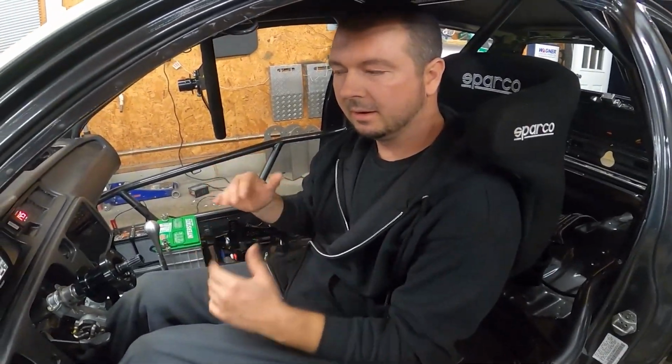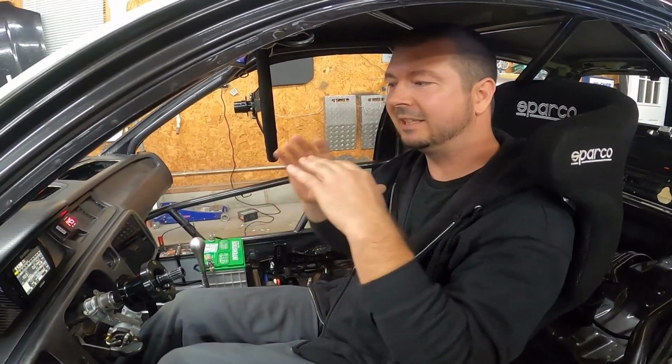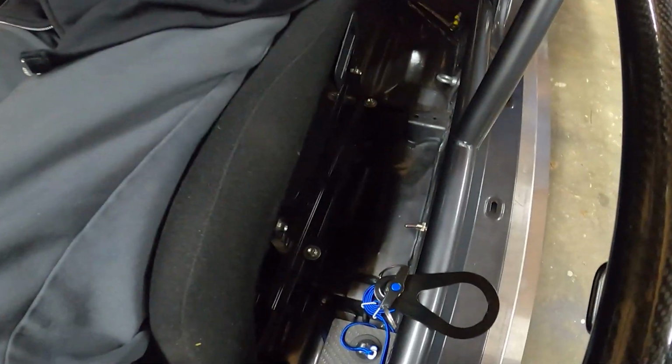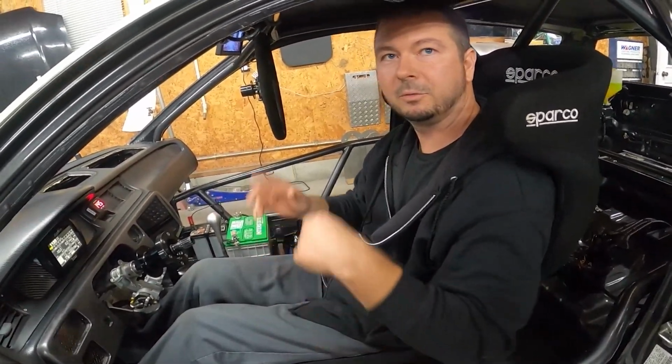The radiator is so efficient that if I run the electric pump, it takes forever to heat up. So I have a switch right here. I flip the switch off so the engine can warm up, and once it starts getting up to temperature, I flip the switch and the pump will run.